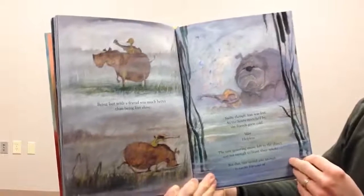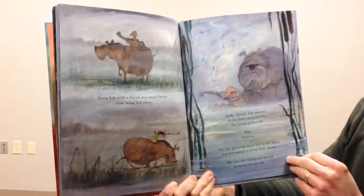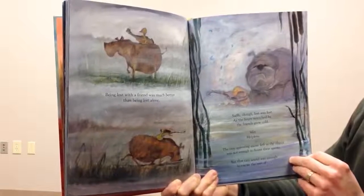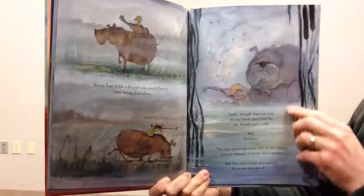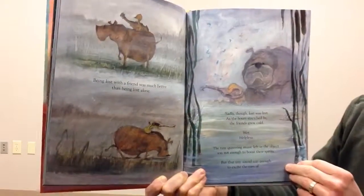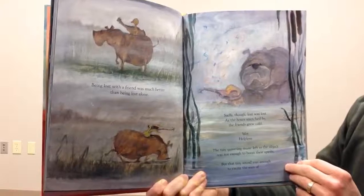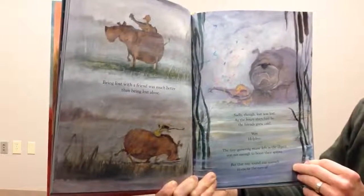Being lost with a friend was much better than being lost alone. Sadly, though, lost was lost. As the hours stretched by, the friends grew cold. Can you see they're shivering? Brr. They were wet, helpless. The tiny, quivering music left in the object was not enough to boost their spirits.